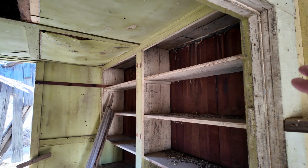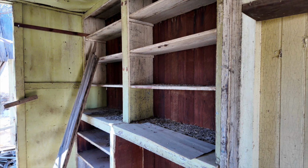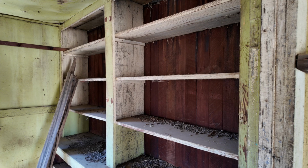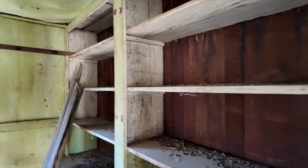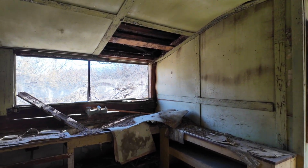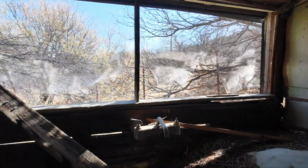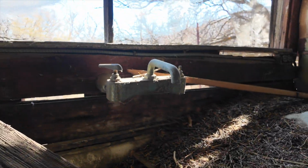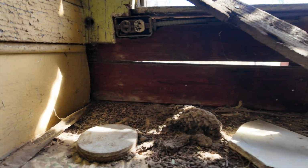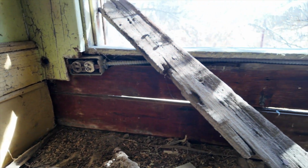I really do love these built-in shelves here. Might have to remember that, build that into my own house. But a lot of droppings, presumably from rats. And it looks like this may have been a kitchen, perhaps, because we have a faucet and a sink. And here we see a lid to either a mason jar or some sort of jar.